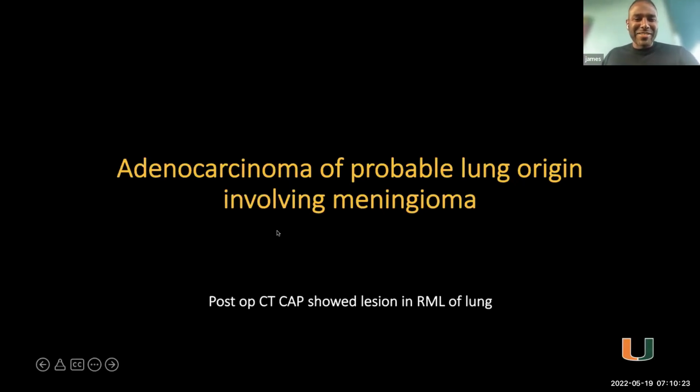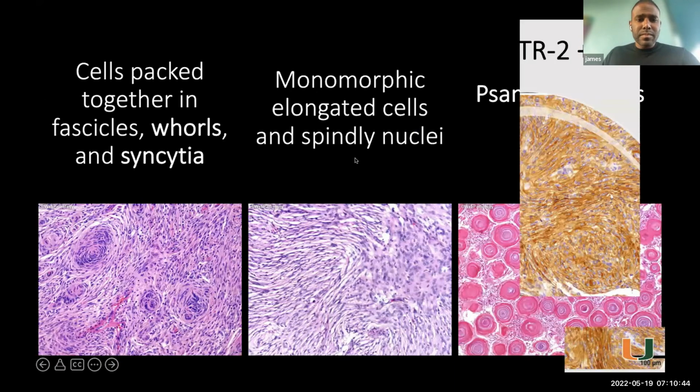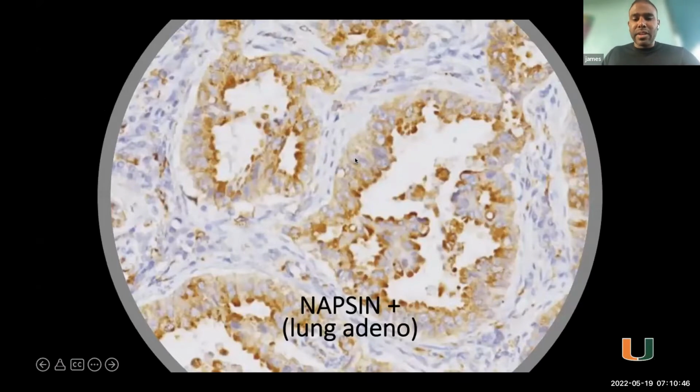So once again, like Dr. Saad said, here's the diagnosis. And actually, postoperatively, a CT of the chest, abdomen, pelvis showed a lesion in the right middle lobe of the lung. So we hit on these things just now: the whorls of cells, the psammoma bodies, the spindle-like nuclei that you see with a meningioma, and the napsin positivity for a lung adenocarcinoma. And in this case, Dr. Saad had mentioned they did the extra one, the TTF1, just to ensure that it was truly lung-based.